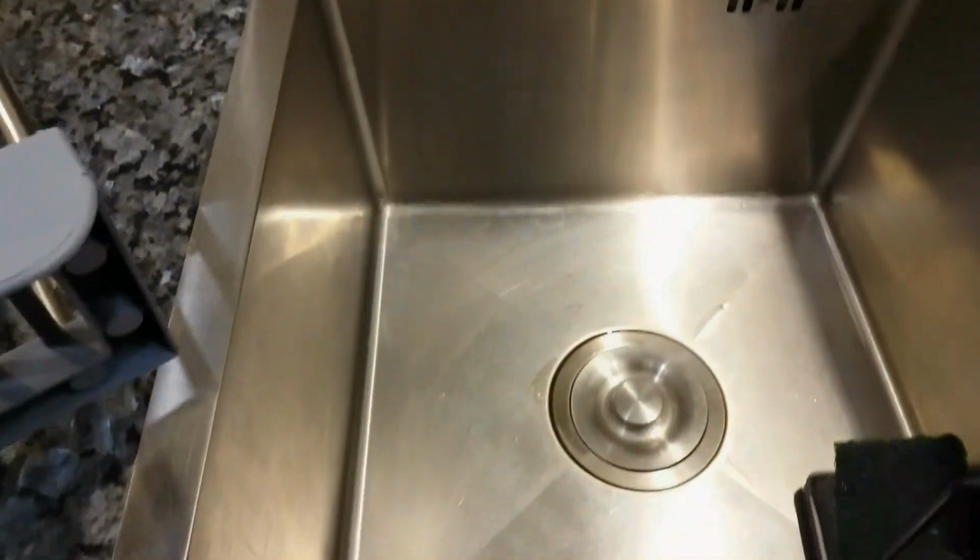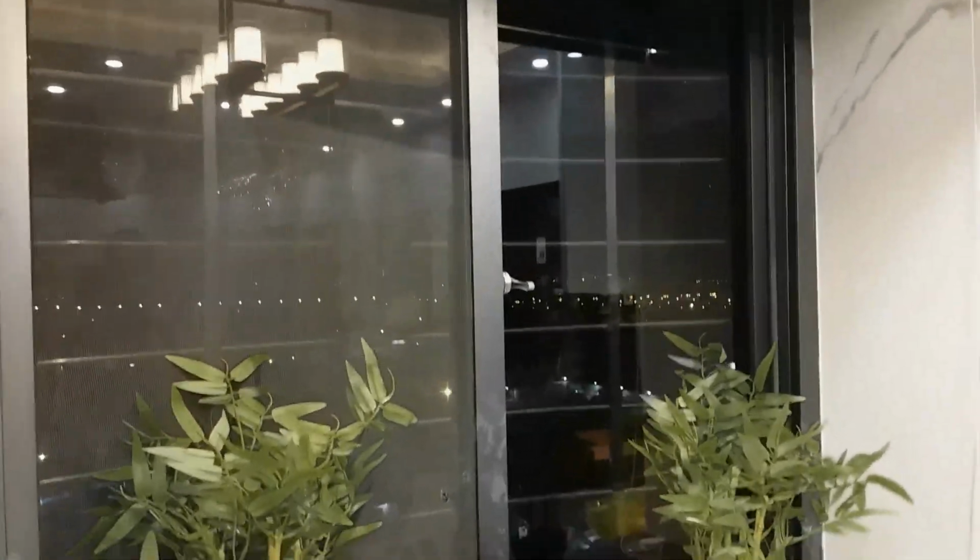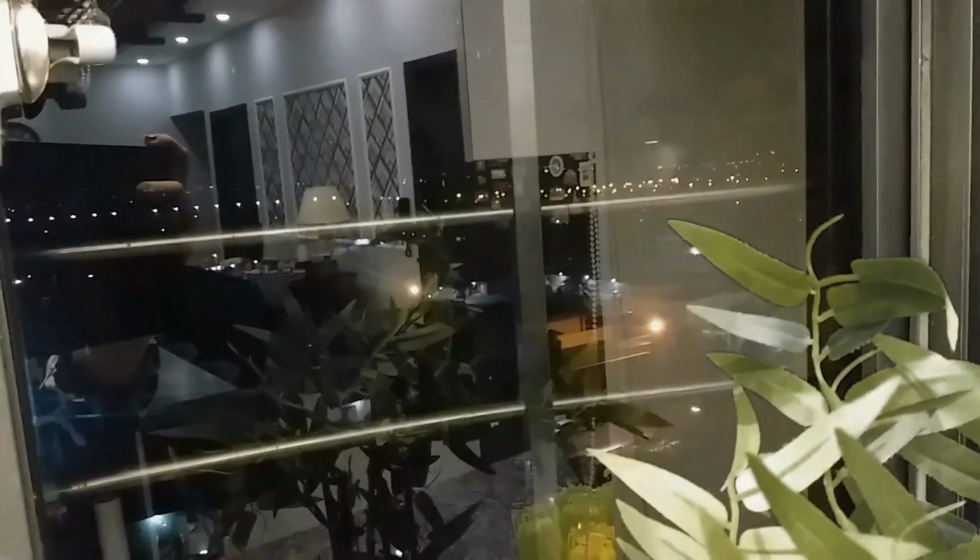And this is the view from my kitchen window. I don't know if you people can watch it properly or not, but this is the beautiful view. When I stand in front of this window, I can see almost half of the city.